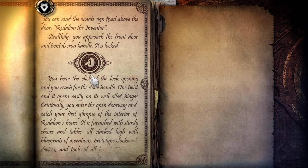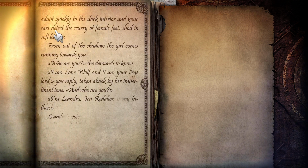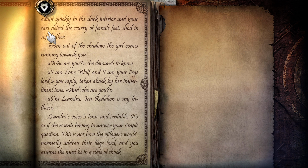You hear the click of the lock opening and you reach for the door handle. One twist, it opens on well-oiled hinges. Cautiously, you enter the open doorway and catch your first glimpse of the interior of Radal's house. It is furnished with sturdy tables and chairs, all stacked high with blueprints of inventions, prototype clockwork devices, and tools of all kinds. Your eyes adapt quickly to the dark interior, and your ears detect the scurry of female feet shod in soft leather. Out of the shadows, the girl comes running towards you. Who are you? She demands to know. I am Lone Wolf, and I am your liege lord, you reply, taken aback by your impertinent tone.